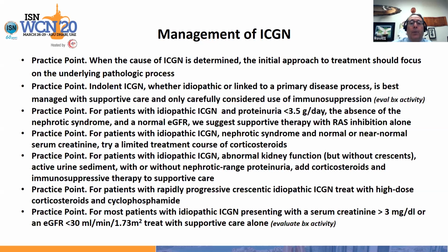simply good supportive care. For patients with idiopathic ICGN and proteinuria less than nephrotic range, in the absence of nephrotic syndrome and with normal renal function, or eGFR, supportive therapy with RAS inhibition, renin-angiotensin system inhibition alone, is recommended. If patients have idiopathic ICGN with nephrotic syndrome and normal or near normal serum creatinine, a limited treatment course of corticosteroids should be tried. And in patients with idiopathic ICGN, abnormal kidney function, not with crescents or rapid progression, and without nephrotic range proteinuria, corticosteroids plus an immunosuppressive should be tried. For patients with rapidly progressive idiopathic immune complex GN, high-dose corticosteroids and cyclophosphamide should be tried.